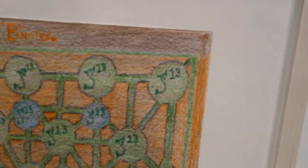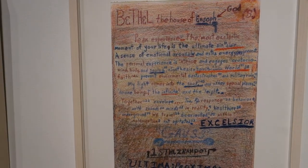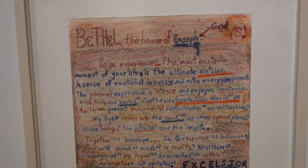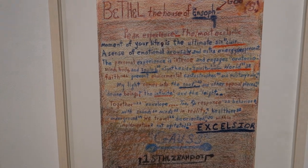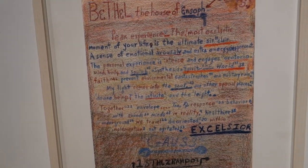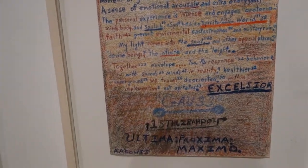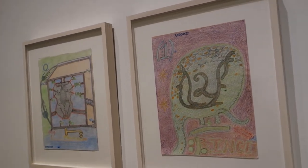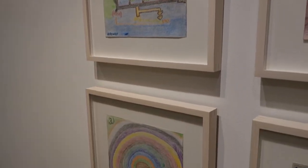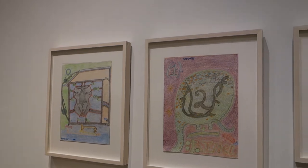Looks like the diagram for the Kabbalah there. If you think about your dream in the morning, you wake up and you don't. Bethel, the house of Ensof, God. Peak experience, the most estate moment of your life is the ultimate Sinclair. We see different things. I live with this work, but I discovered something. I finally read it in detail. And I want to scream.